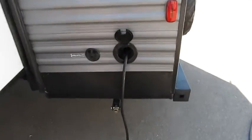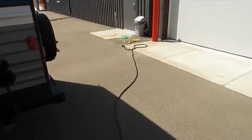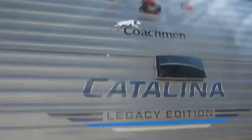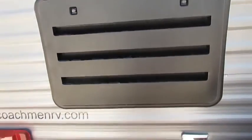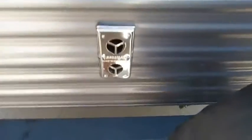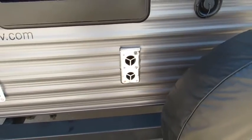This is your power cord, roughly anywhere from 20 to 25 feet long. That's where you would hook up your 30 amp adapter if you need to plug into 110. Option for cable satellite. Option for backup camera. Access to the back of the refrigerator. I would probably open that up a couple times a season as well. Vacuum it out, just make sure it gets cleaned out. You can get screens for all this stuff as well. Same with your furnace exhaust, you can get screens for that. It just keeps the mud daubers and wasps out.